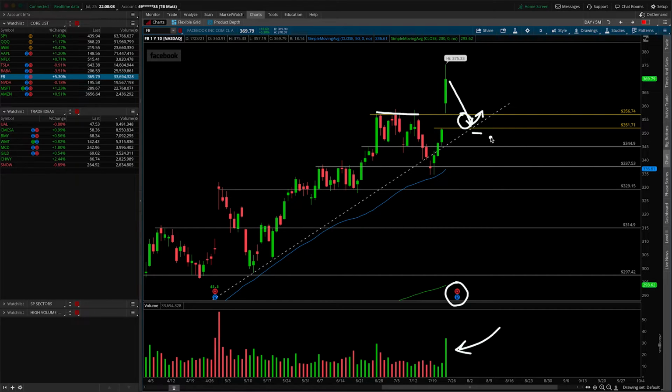Now, if earnings gap us down even further and send this thing spiraling out of control, I'd really watch for the 50 SMA, any interaction at that level. And then this would kind of be my line in the sand here at 337.50. If we start to take that out to the downside, I'd lose my more aggressive bullish slant here in Facebook.